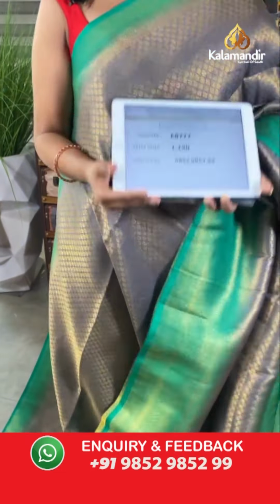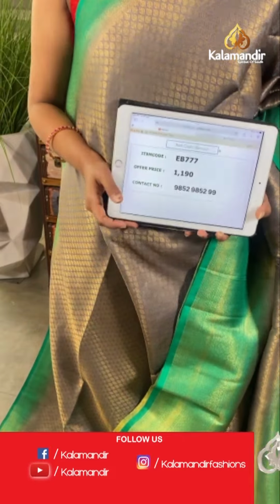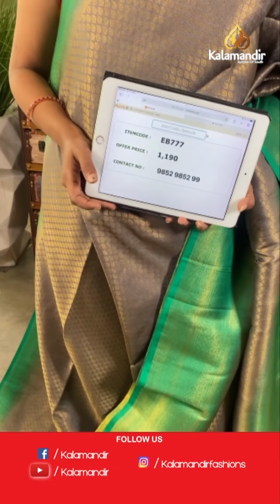Let me showcase the code and pricing details. Saree code EB777. Price of the saree 1190 only.